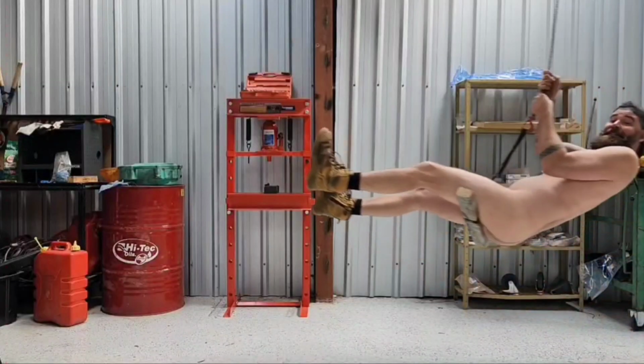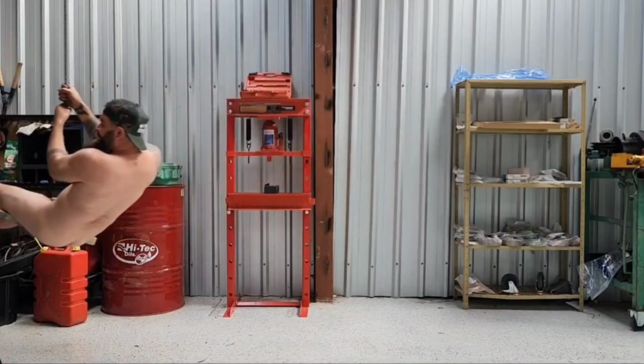G'day. Have you ever wanted a crane in your shed so you could do things like this? I came in like a wrecking ball. Me too. That's why I bought one, and not from where I expected to get it from either. So, let's have a look.